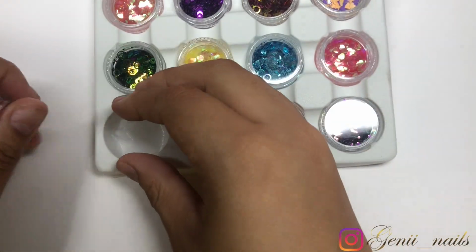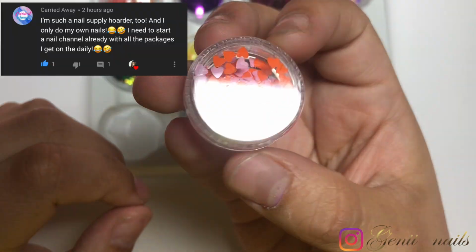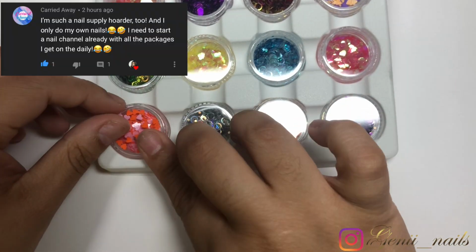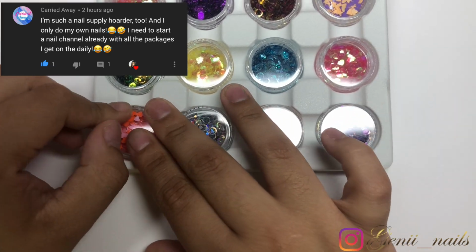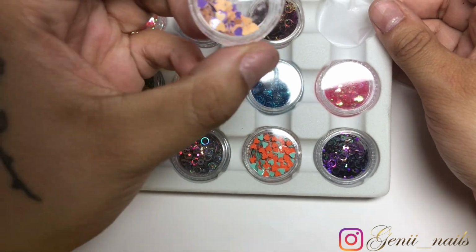And I'm just showing you up close some of the hearts that this comes with, and they're so pretty. I love these type of things because when you encapsulate them, they just look absolutely stunning.